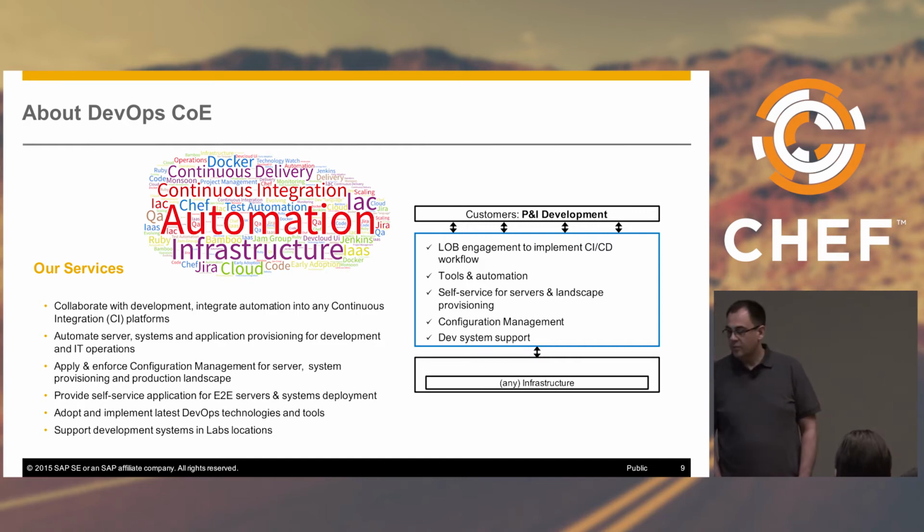The second service we provide is that we automate server, system, and application provisioning for our development and IT operations. So today we have automated the deployment of application servers, as well as the setup of the application servers with SAP applications or any other development tools that are required, completely automated with Chef, and of course with our internal cloud or infrastructure platforms.